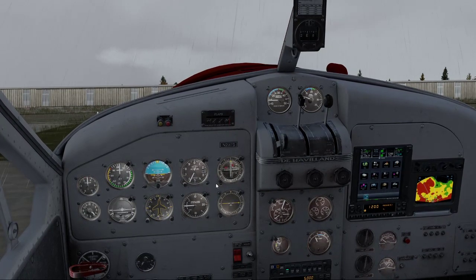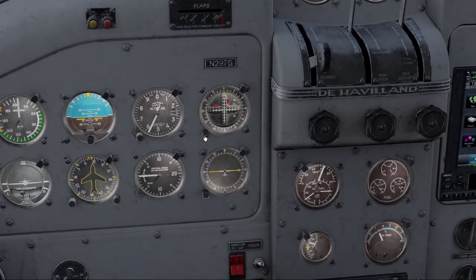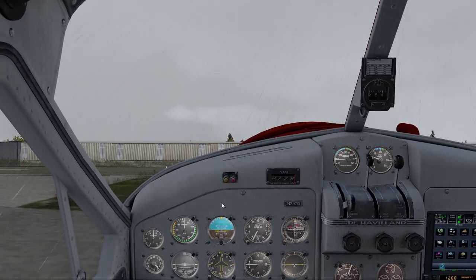That is a 078 outbound. So we will spin that guy around here. That's going to be there, 080. All right, well, we're all ready. If we manage to get clearance here anytime soon, I might just check back in.